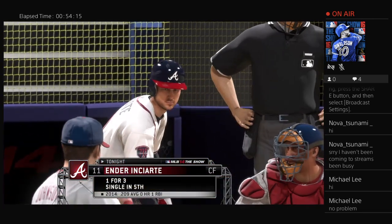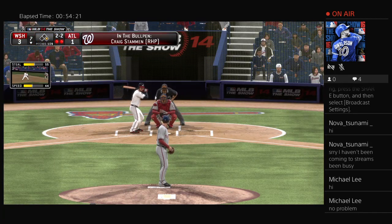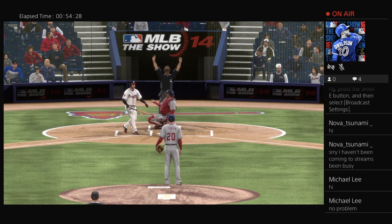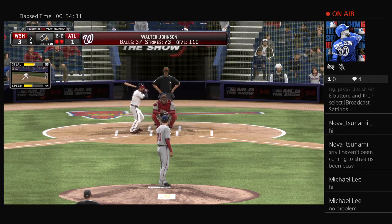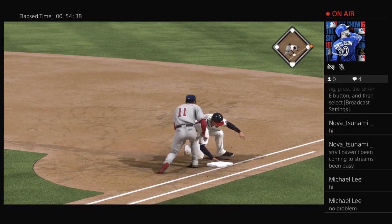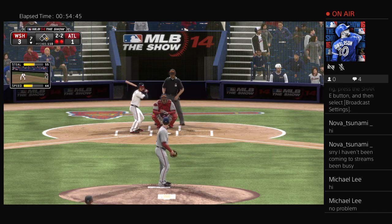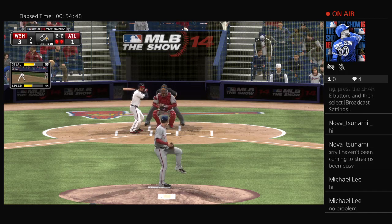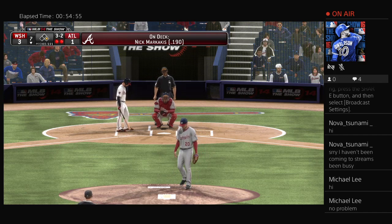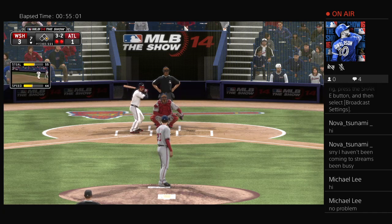Ender Inciarte will dig in now, hoping to perhaps make him pay for the 2-out walk. Fouled back. Throw over to the bag, and he'll get dirty, but he's back in safely. Now another 2-2. And he misses with that one down and in. It's a full count now, 3-2. And now 3-2, 2 out. He'll be helped by the fact that that runner will get a head start out there. Come on, guys, let's go.